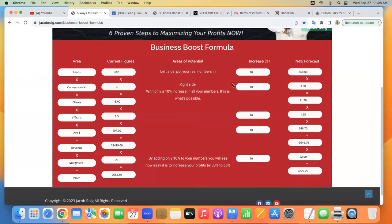Easy, a very easy conversion here. If you converted from 3% to 3.3%, which is not a crazy number, out of every 100, you get 0.3% more. You'd go from 18 clients to 21.87, which is 1.8 times. That's about a 20% increase in your conversions.